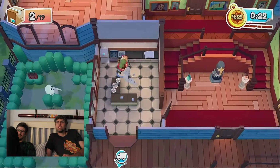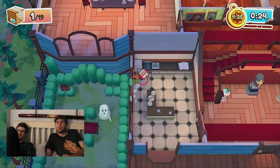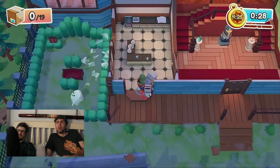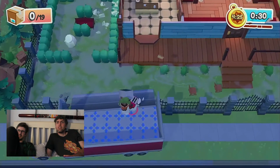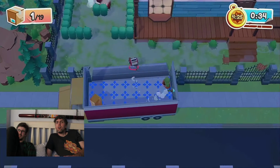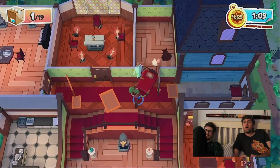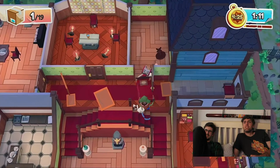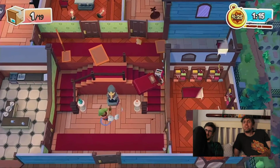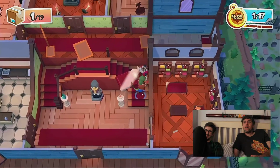I'm getting the fridge. Oh, I'll have to. Are you kidding? I'll have to get these chairs last because they're moving. Oh, what? Oh. No, we wedged. Yeah, just straight off the edge. Just break the banister, it's fine.